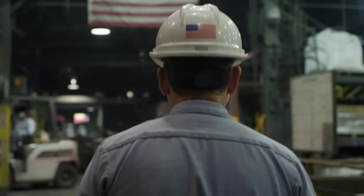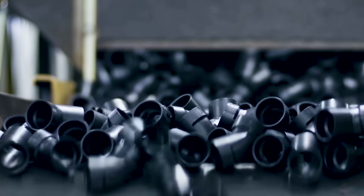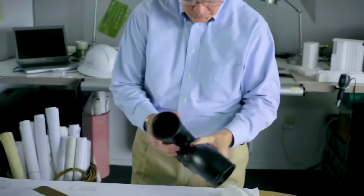Charlotte Pipe and Foundry is a cast iron and PVC manufacturer of pipes and fittings. We currently have 7 plants spread throughout the United States. So more than likely, Charlotte Pipe and Foundry products are in your home or business.